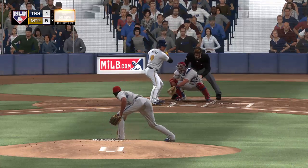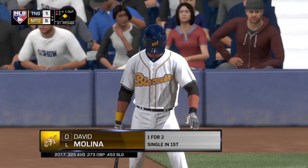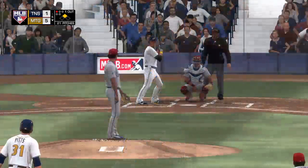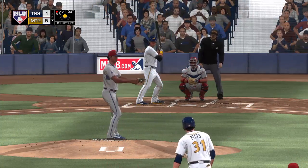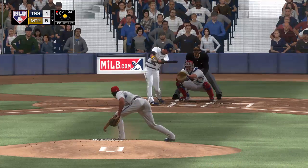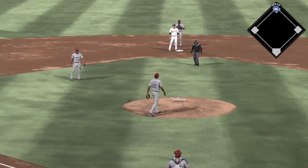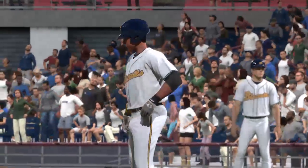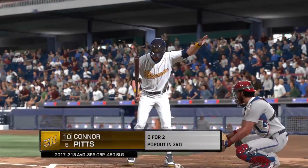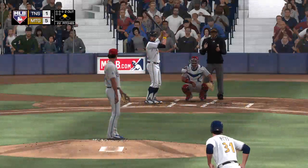Stepping in now, David Molina, as he'll watch one miss down and in for a ball. 1-0. A hit in 2 at-bats for him at this point in the ballgame. 1-0 count. Here it is. Saws him off here as this ball's popped into the air, and he'll find a way to dodge the shrapnel out there to make the play for out number 2. Now batting, shortstop Connor Pitts. Third trip to the plate for him here tonight. 0 for 2 at this point.